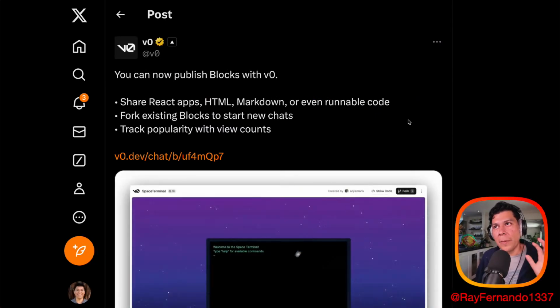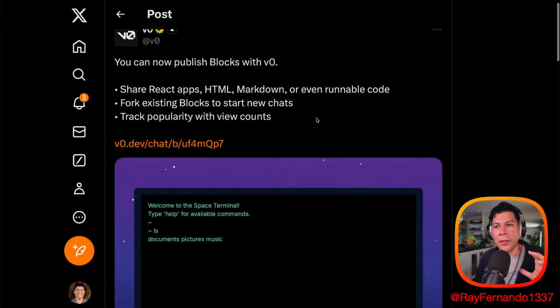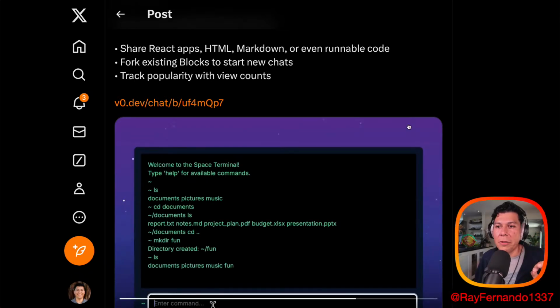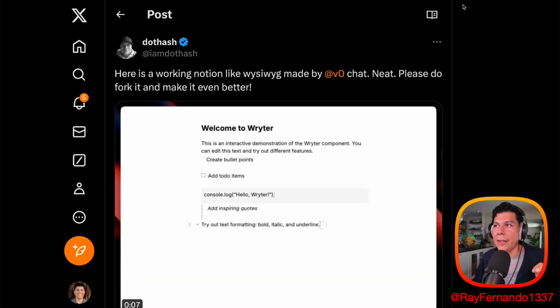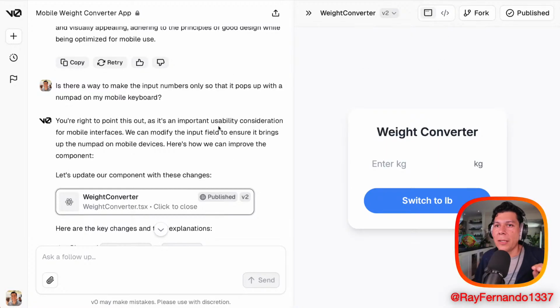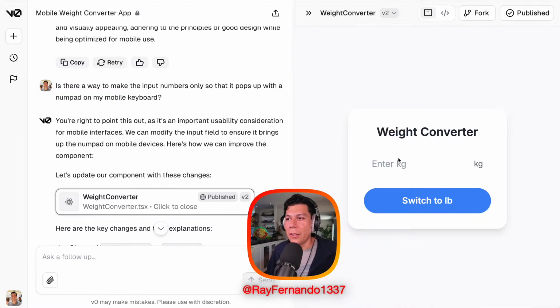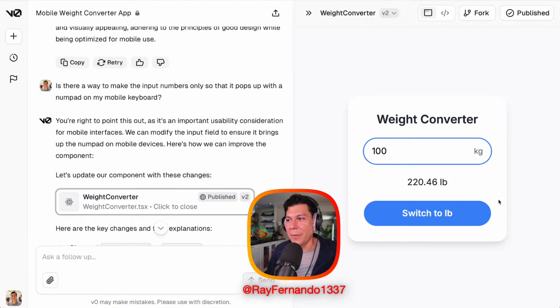On top of that, whenever you have a chat going on in V0, these little sections of code can be shared as little blocks. To me, they're almost like apps. So I was hanging out at the gym, and I wanted to make a weight converter, because I'm frequently at the gym and having to convert kg to lb. All I have to do is type in what's 100 kilograms, and it changes to 220, because I'm constantly logging this stuff into my app to do the right weight measurements. And I could switch to pounds. So if I have 30 pound weights, then it's like 13.61 kilograms.